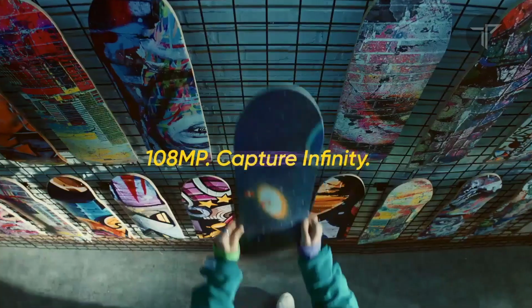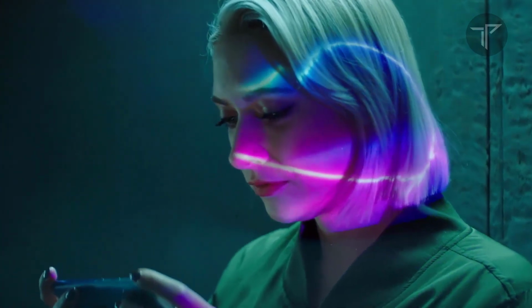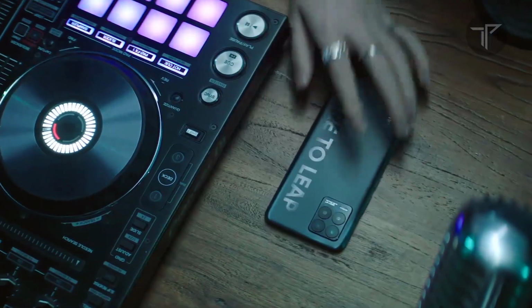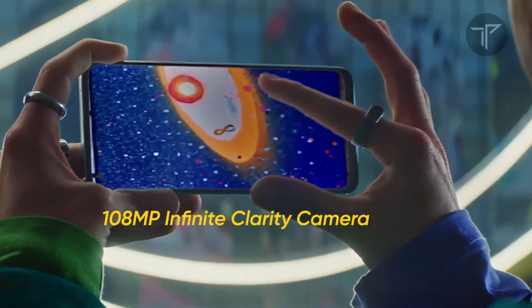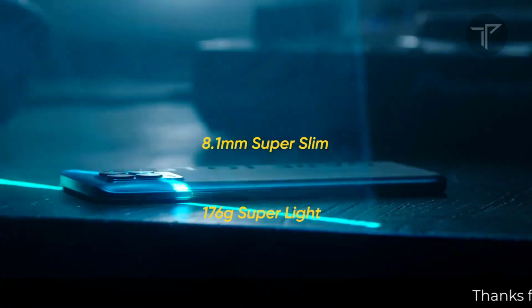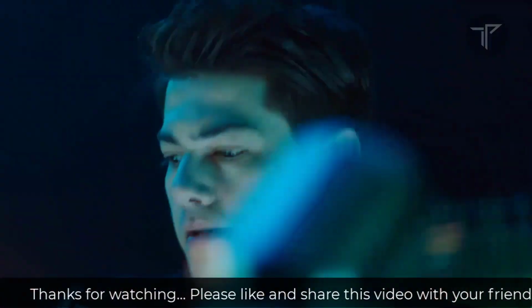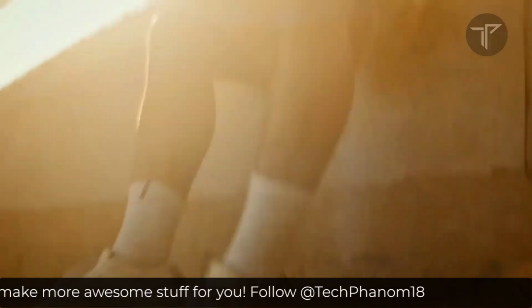And talking about the cameras, it will come with a quad camera setup with a 108 megapixel primary camera, 8 megapixel ultra wide, 5 megapixel depth sensor and 2 megapixel macro camera. Now on the front, it is expected that you will be getting a dual punch hole selfie cutout in the shape of a pill, and it will be a 16 megapixel primary camera and a 2 megapixel depth sensor for portrait shots.